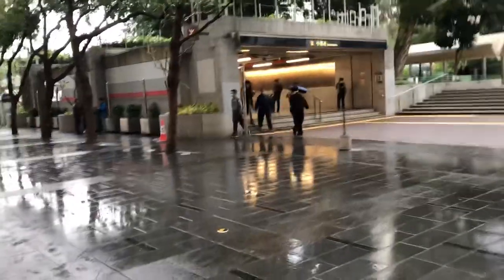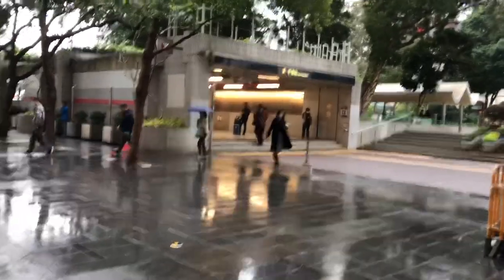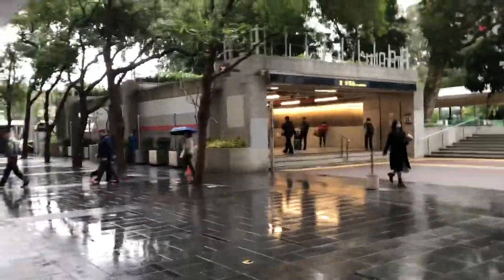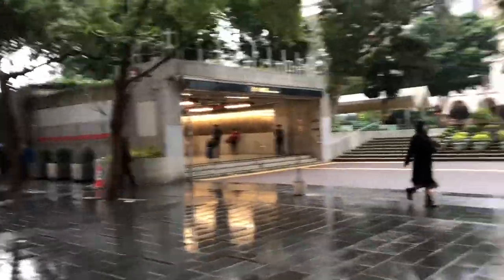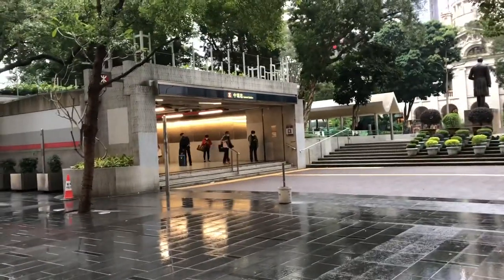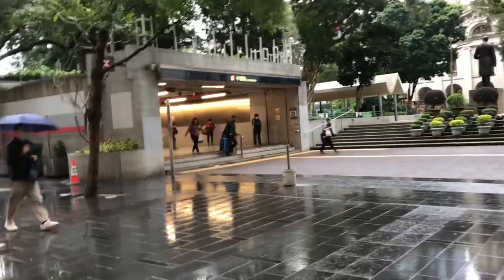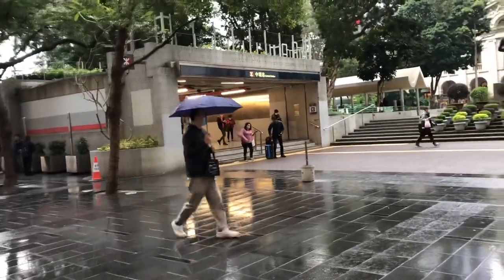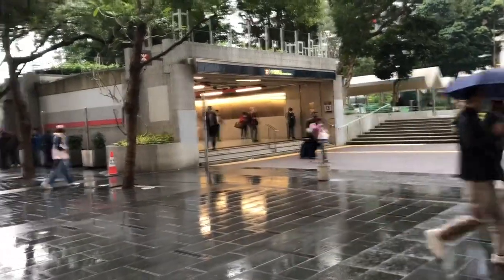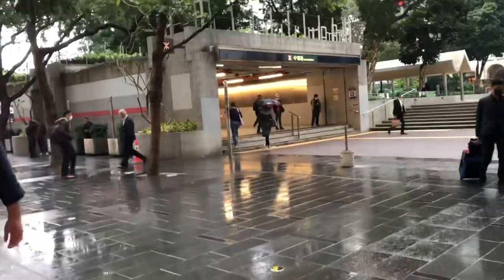This is Central Station. Central is an MTR station located in the central area of Hong Kong Island. The station's livery is fire brick red, but brown on the Tsuen Wan Line platforms. The station is the southern terminus of the Tsuen Wan Line, a stop on the Island Line, and connects to Hong Kong Station, which serves the Tung Chung Line and the Airport Express.